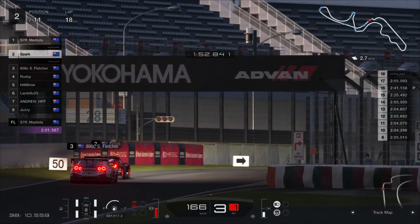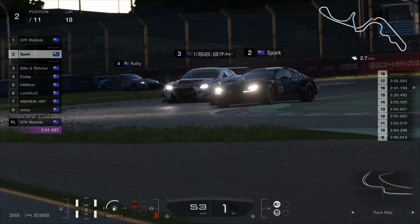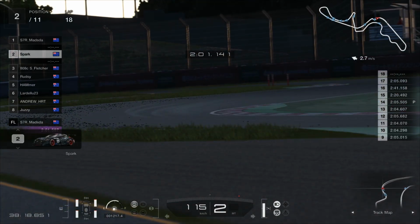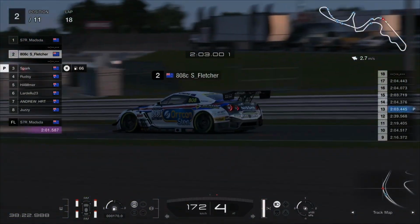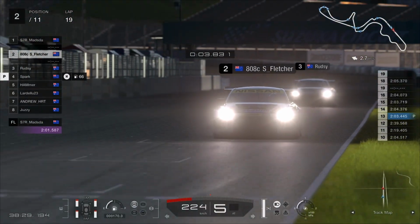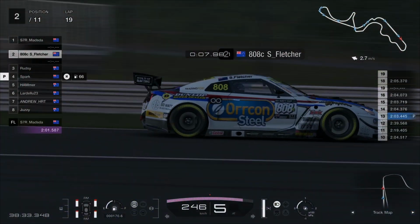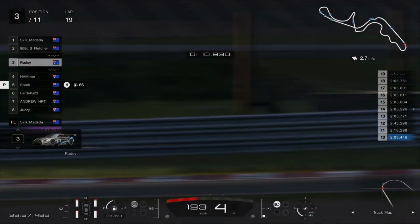Spark though, considerable amount of fuel, just under 3/4 of a tank. Oh, as Fletcher almost makes the move up the inside. Very difficult spot of the track to do it. We see Spark coming into the pits now. Plenty of fuel for himself, so it's very interesting to see him come in. He might be swapping onto the softs to see if he can get a better run towards the end. Fletcher's probably going to have to stretch his fuel out just ever so slightly to make sure he makes it.